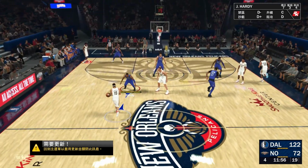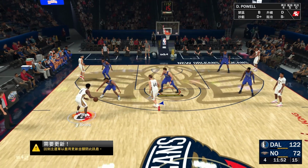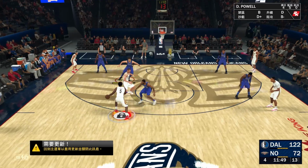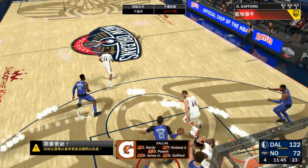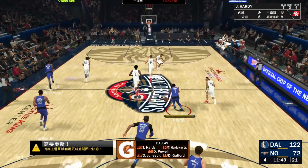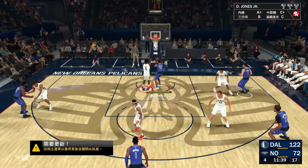And we reach the fourth quarter in a game that may be already out of hand. So with Irving on the bench, here's the 5 for Jason Kidd right now. Tim Hardaway Jr. out there with Hardy. Then there's Powell. Then there's Daniel Gafford. And it's Jones in at the 3, the small forward.